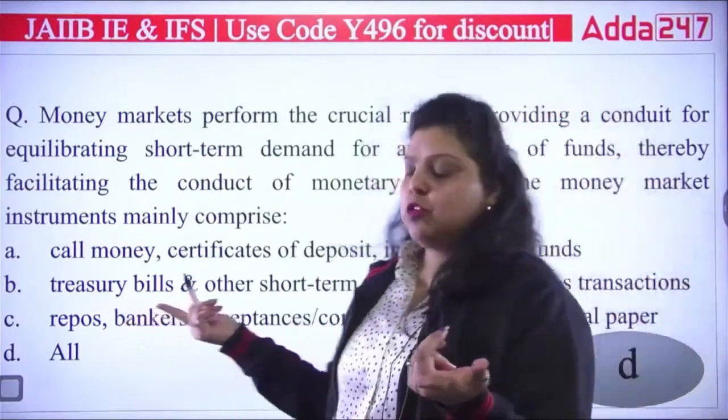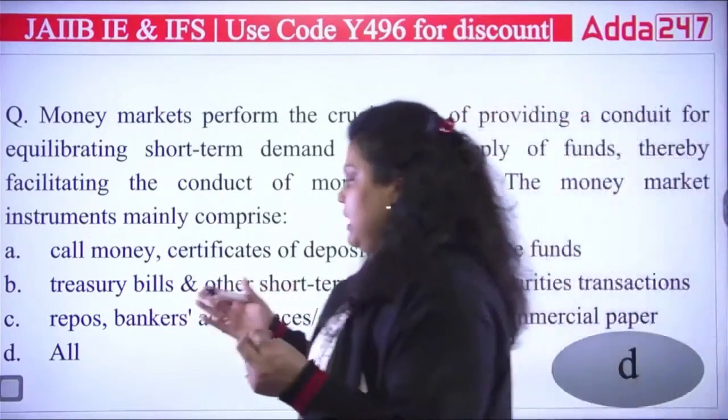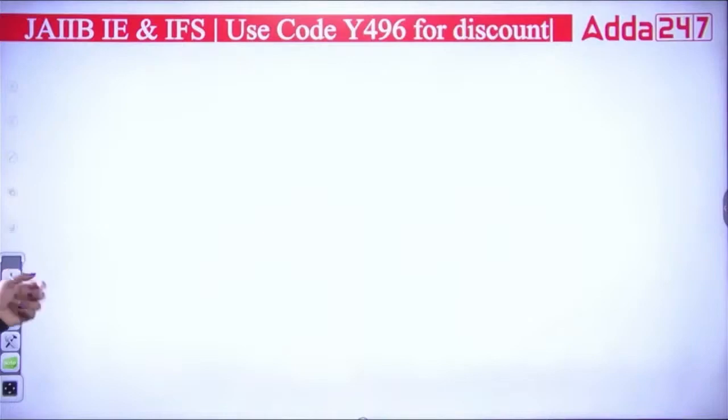Treasury bills are issued by the central government. There are state government securities also, like state development loans. Repo transactions are there. Bankers acceptance, commercial bills, commercial paper, all are there. Now, the right answer was D.